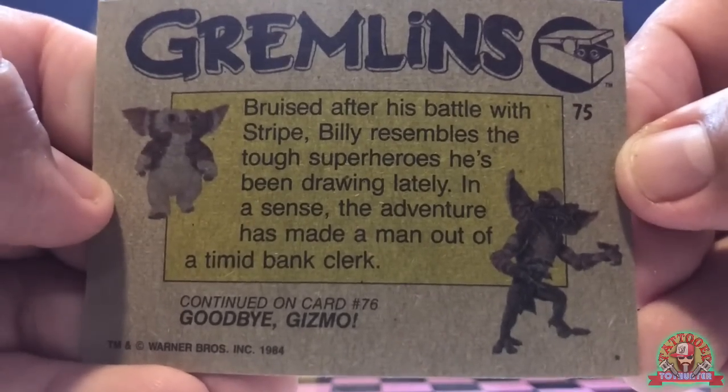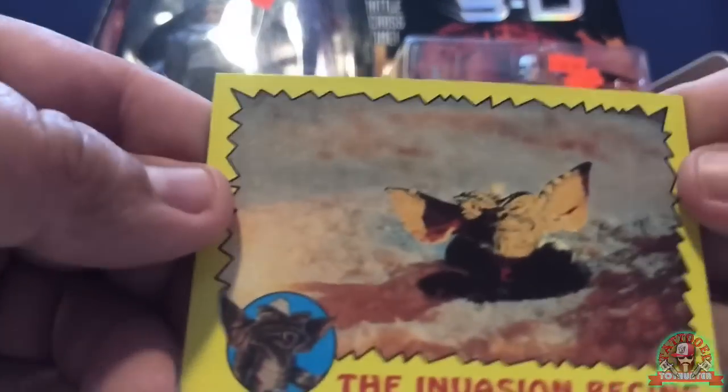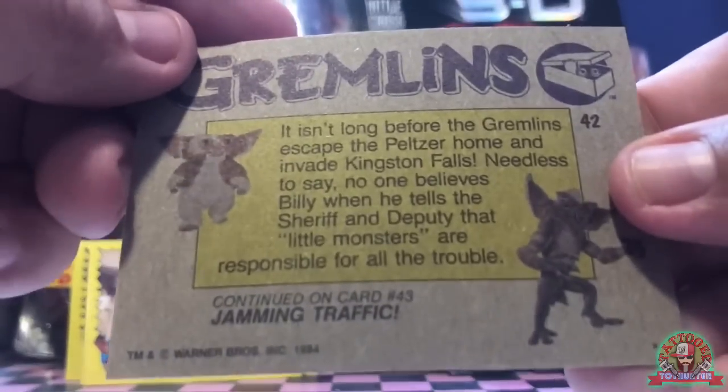I hope they make a part three one day. I really enjoyed these two. They were kind of silly, but I enjoyed the movies. The Invasion Begins, and this is the attack from the Gremlins when they all kind of team up.